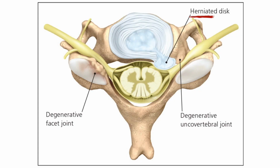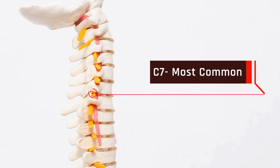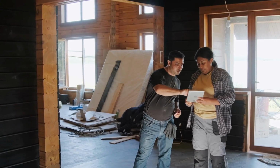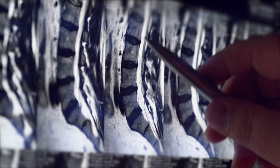And the 2 most common structures that affect this nerve root is either the disc or the bony growth from the facet joints. The most common nerve root to be affected is C7, followed by C6, and then C8. And it's most often found in people in their 40s or 50s. And some risk factors to be aware of is being Caucasian, smoking, or having a lumbar disc injury. And then fortunately, about 80% of people will see significant improvement within 4 weeks of this condition. However, that latter 20% often have lasting effects.